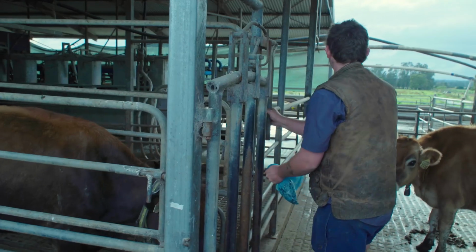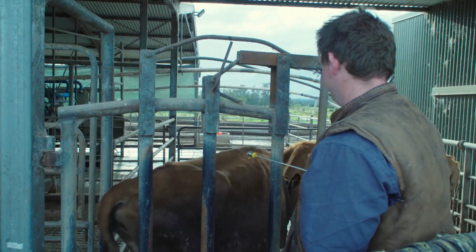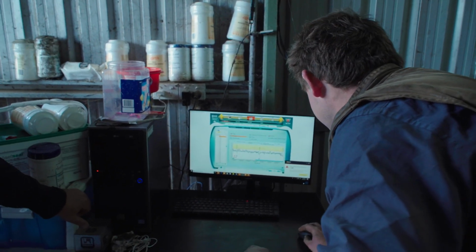Not only does Brian save time in the paddock, but also at the desk, as he has gone from paper records to computer. We didn't have any farm management software already. We just did it all by book beforehand, and this is a lot better than doing it by book because you can just look up a cow's number and it tells you exactly when it calved, and before you used to have to look through pages and pages to find them.